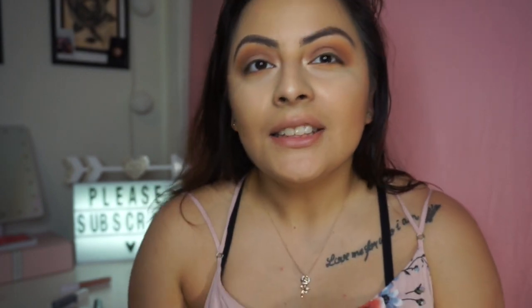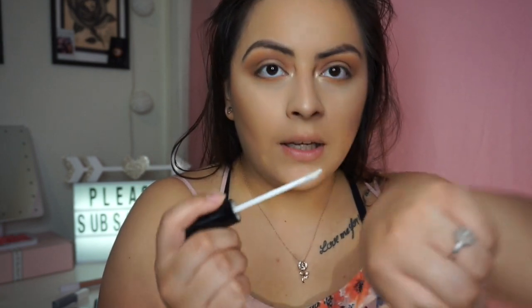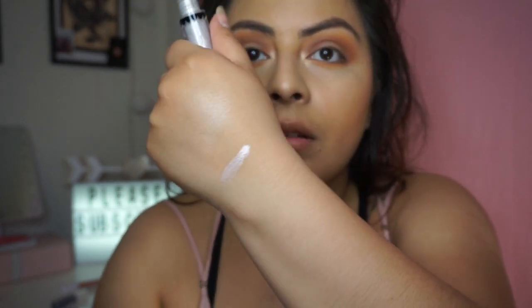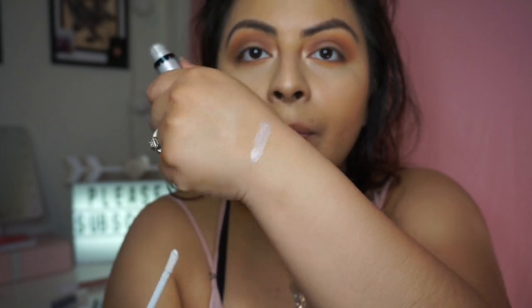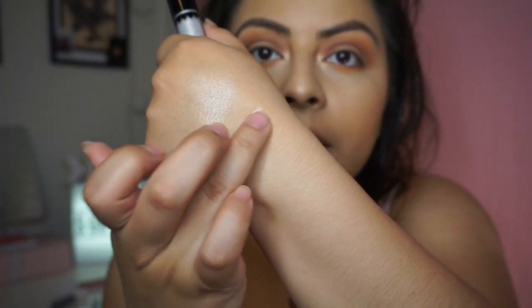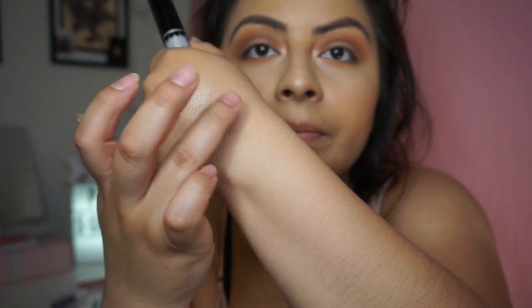I'm so mad at myself. I forgot that I wanted to try the liquid highlighter. Now I can't put it over it because it's already powder and I already set my face and everything. But I'm going to swatch it for you guys anyways, okay? That's not bad. Looks pretty sparkly. Blend it out. Looks pretty.